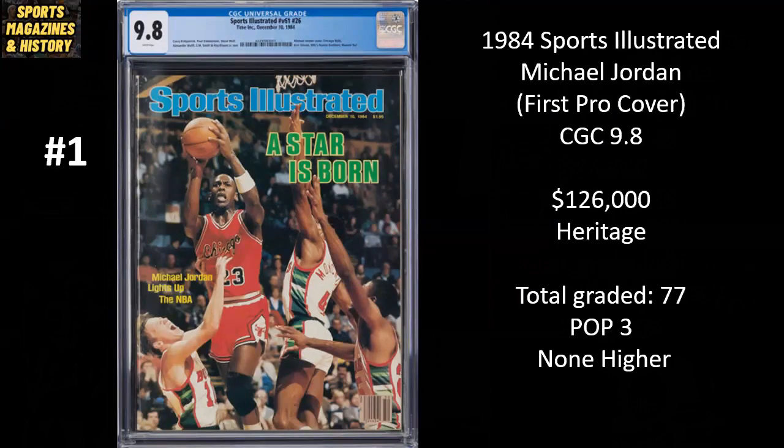This guy went for $126,000 on Heritage, setting a new all-time record for highest sports magazine sale, possibly highest magazine sale period that I know of. And this has been graded a total of 77 times in newsstand. It is a pop 3 at the 9.8 level, and there are none graded higher.